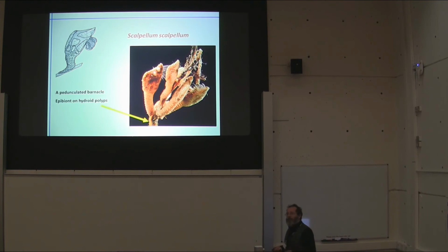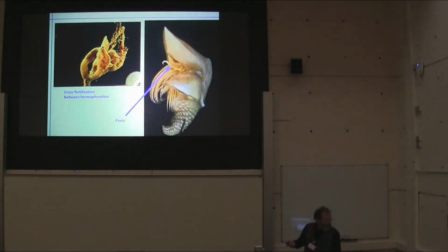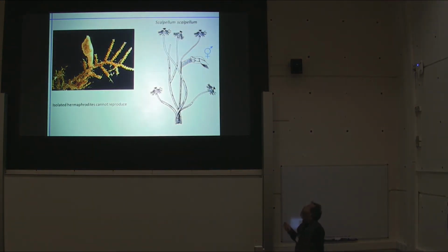You have a real problem finding mates if you are living attached, say, either on the deep sea floor or attached to a substrate with very limited opportunity. This Scalpellum, the one I showed you, lives in small colonies. They're hermaphrodites, and they can just about make it with each other. They retain a penis, they're able to cross-fertilise if you're living in that sort of situation. The penis is rather long. However, isolated hermaphrodites can't reproduce.